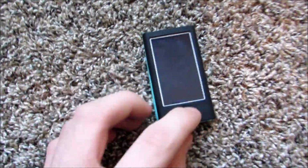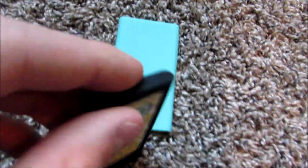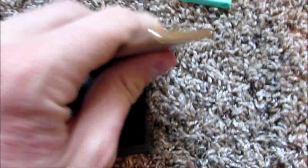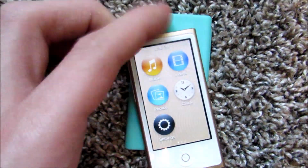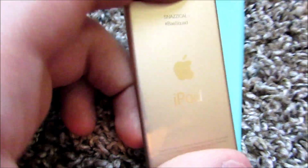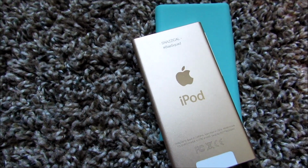Next is my iPod Nano 7th generation, which of course is the newest. This one is the gold model, 2015. And of course it's the 16GB, that's the only option there is. This is one of my favorites because this was actually my very first Apple device.